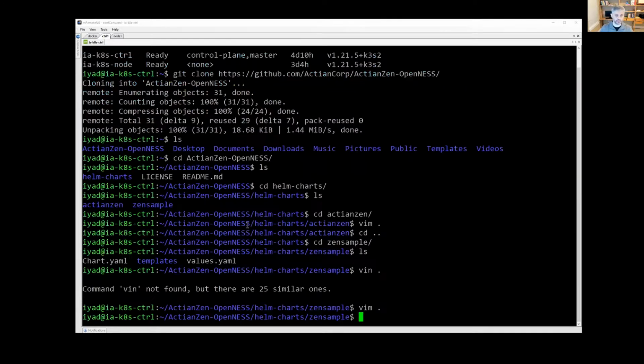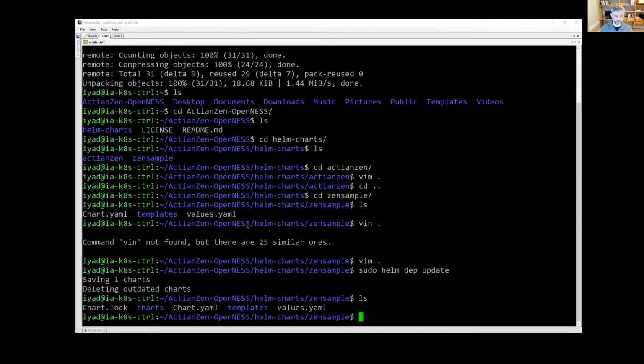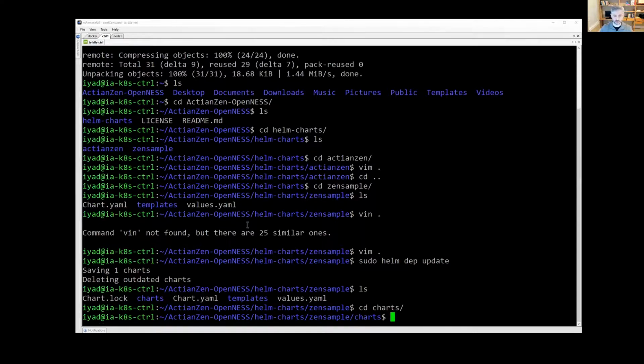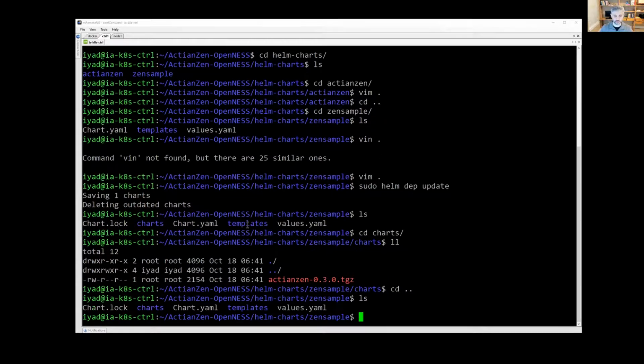So as this has a dependency, we need to fulfill that dependency. So we'll have to do a Helm dep update, and all that does now, if we look, there's a new folder called charts, and in it has the chart for Actian Zen that it will deploy alongside the Zen sample deployment. So let's go ahead and deploy it.